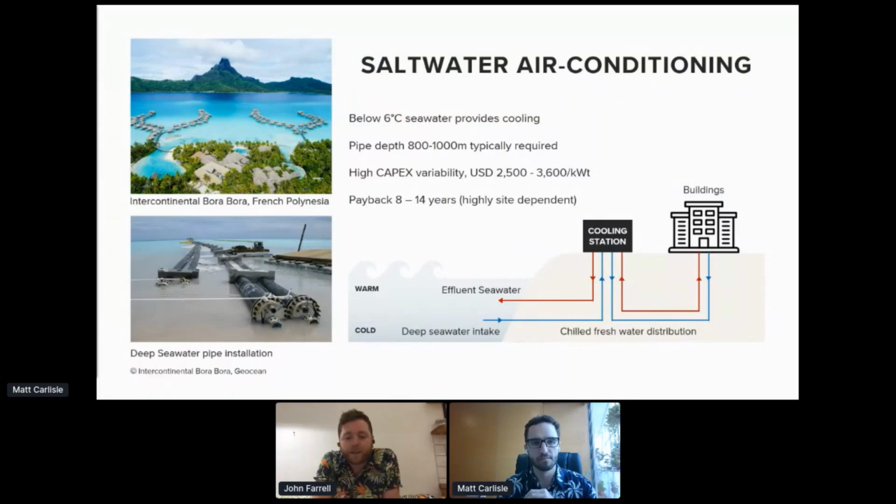Effectively, this works best when we get down to maybe between 600 and 1,000 or 1,200 meters deep. So typically in locations that perhaps have large shelves or atolls in the ocean bed, where you can drop pipework down to very, very deep levels. Ideally, what we're looking for is temperatures between 6 to 10 degrees, which would be ideal temperatures for running through fan coil units or typical air conditioning systems within projects.